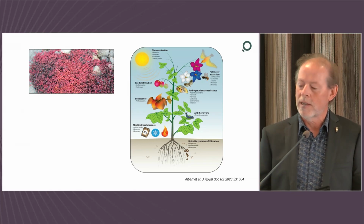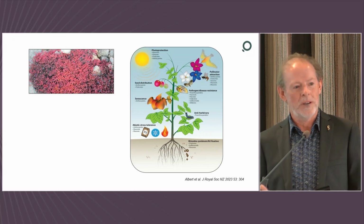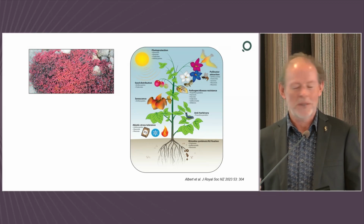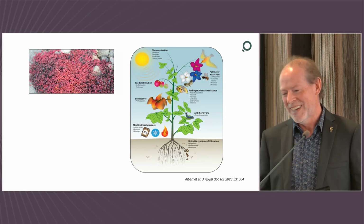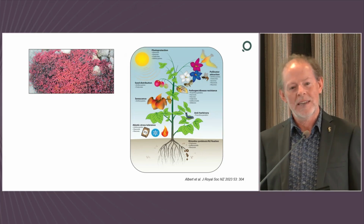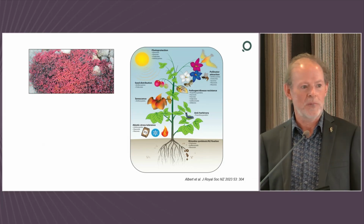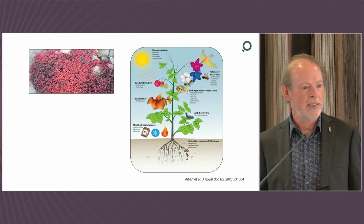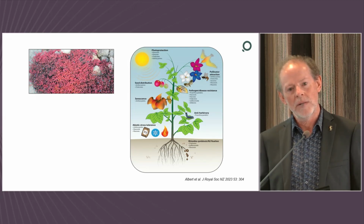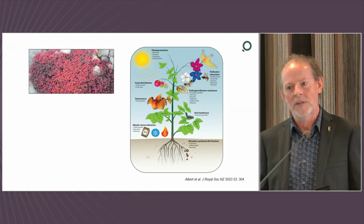So the final area I'll mention, and the one that I've worked on for the last 10 years now with funding from Marsden, which I've greatly appreciated, is how these pigments help plants cope with environmental stress and how they evolved to do that in the first place. So you'll see around you in nature in autumn, lots of plants going red. And we now know that flavonoids help plants survive lots of different biotic and abiotic stresses.